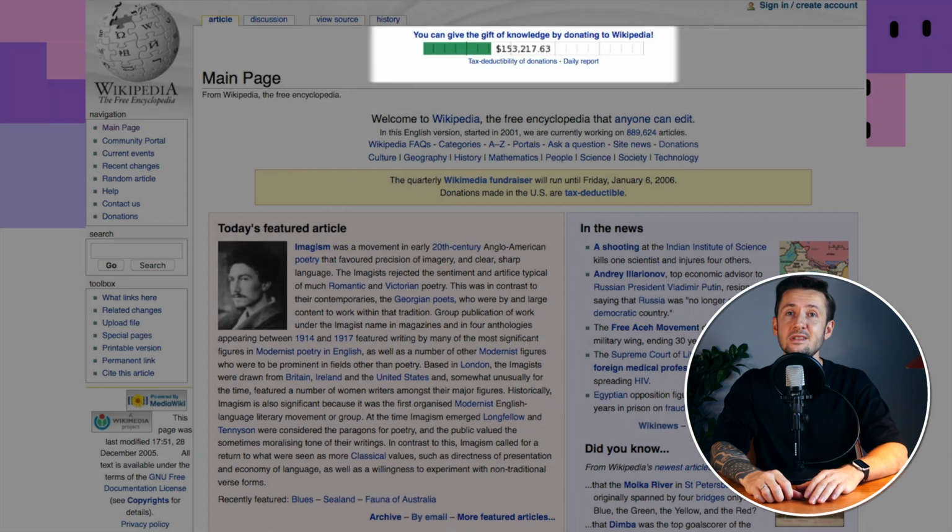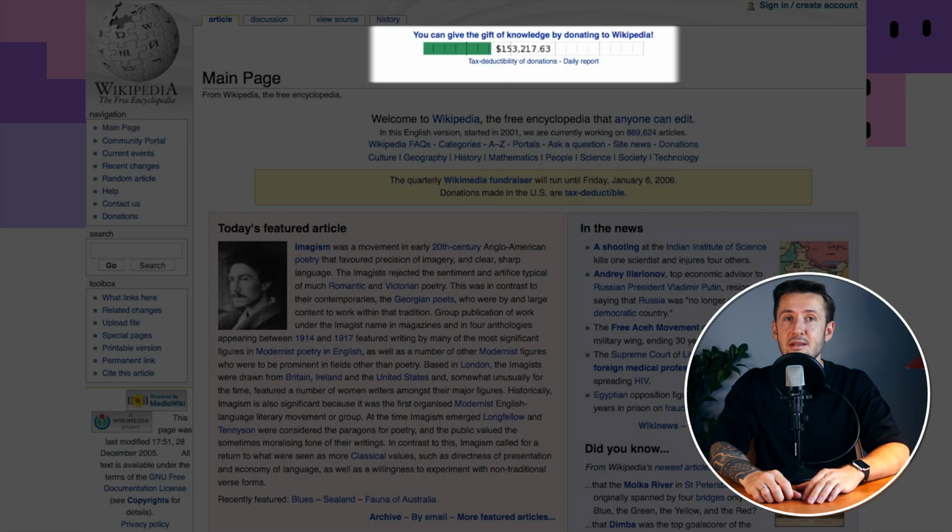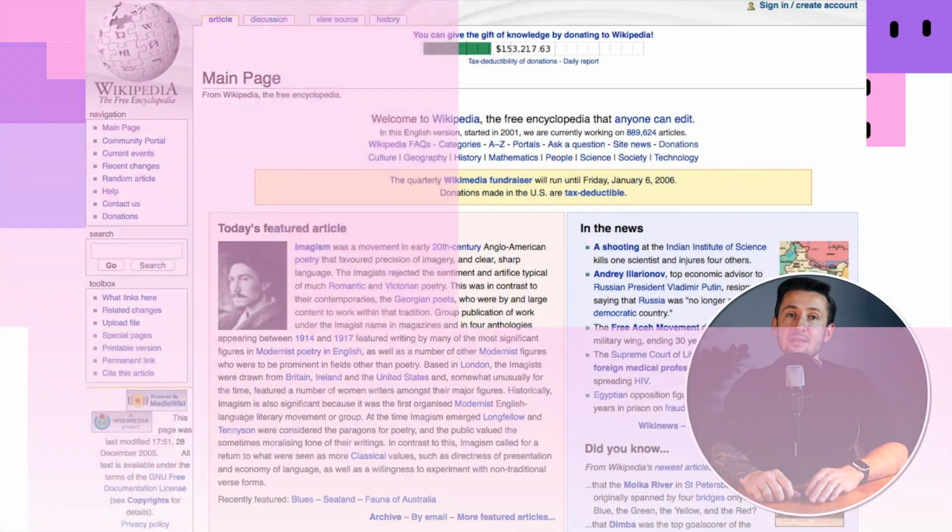At the top, we see a banner about donations. This is a crucial strategic element. Wikipedia is now a household name, but it's still a non-profit. This banner placement is both a reminder and a call to action, making users aware that they can support a platform they like, rely on it daily.